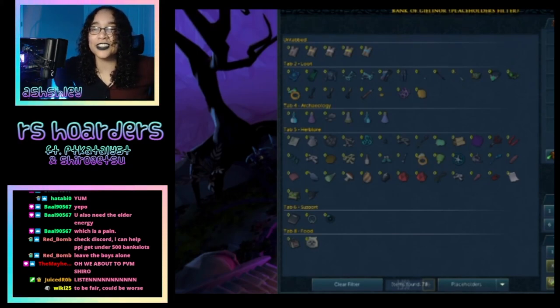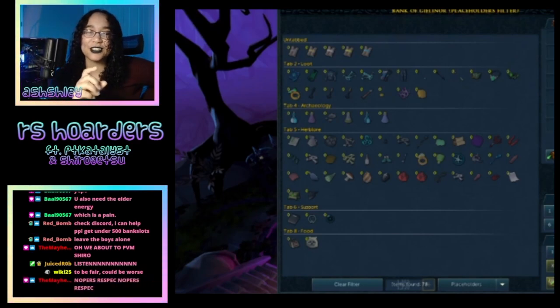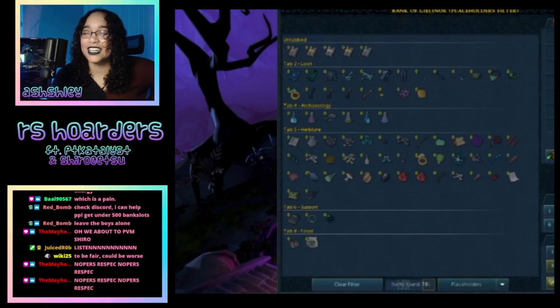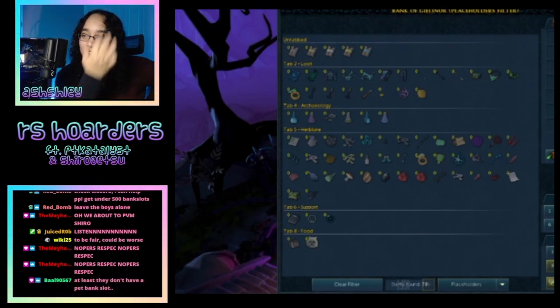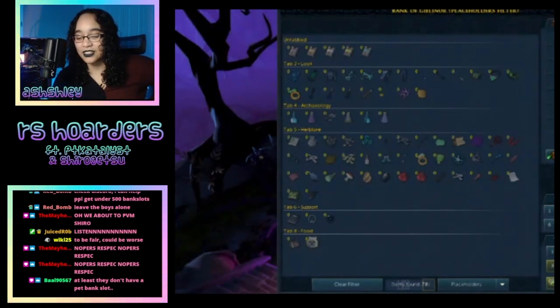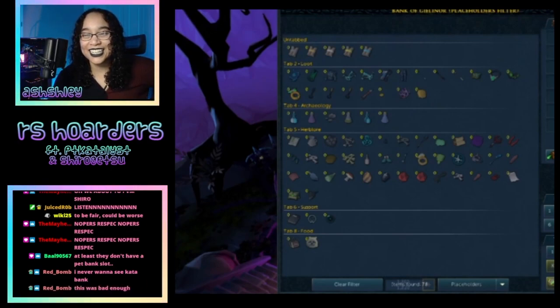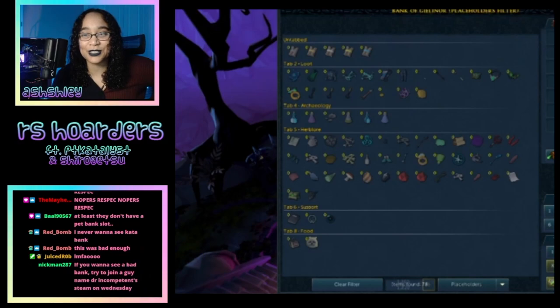Could be worse. Yeah, so I've seen a lot of hoarder banks. I think the worst one I've ever seen is those catalyst. That's like the bar for an extreme hoarder bank. And yours falls well below that. You know, you got organization. You got some random things all over the place. You have the classic signs of a RuneScape hoarder. You've got a seed tab. Yeah. You've got tiaras. You've got quest items. But you have a lot of organization. So I'd say this wasn't bad.